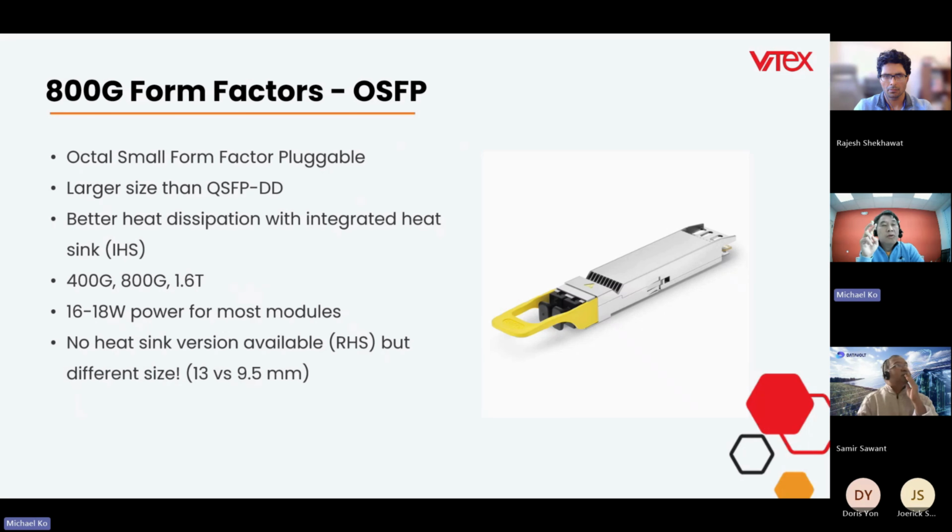Probably one of the important pieces of information is that there are two different form factors widely available at the moment. One is OSFP. OSFP stands for Octal Small Form Factor Pluggable. So octal obviously means 8. That's what we talked about, 8 by 100. That's where the 8 comes from.